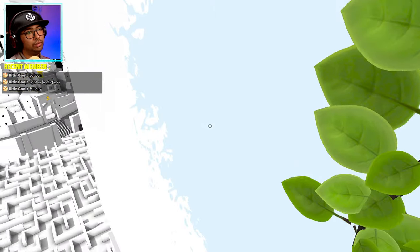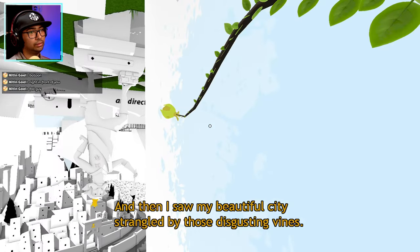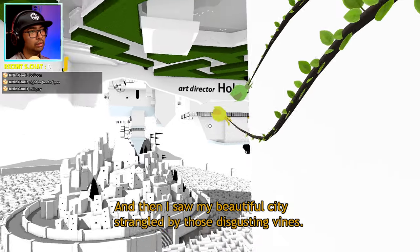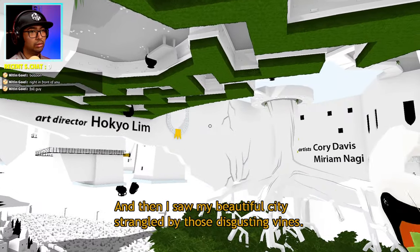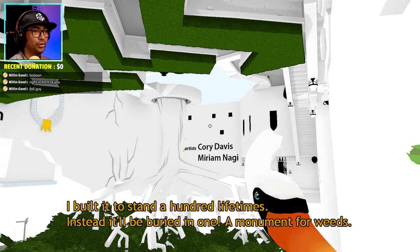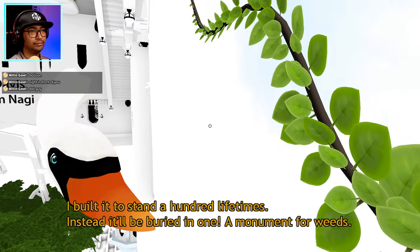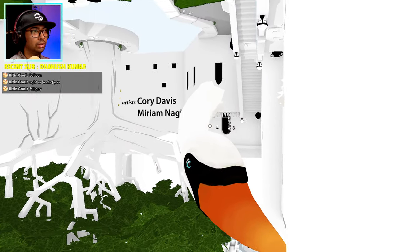Now I will just move. And then I saw my beautiful city strangled by those disgusting vines. I built it to stand 100 lifetimes, and limb. Instead, it'll be buried in one, a monument for weeds.